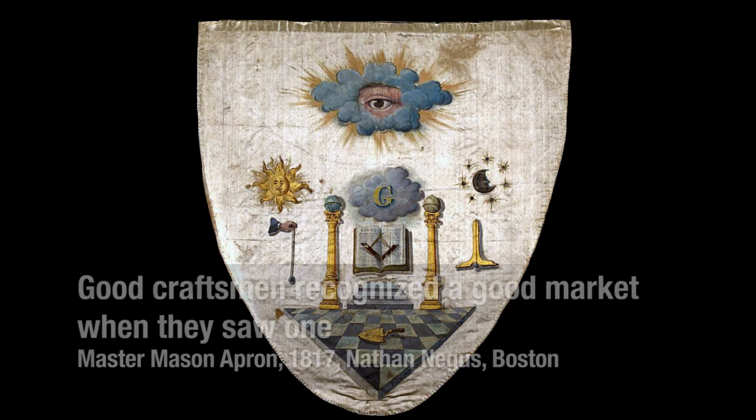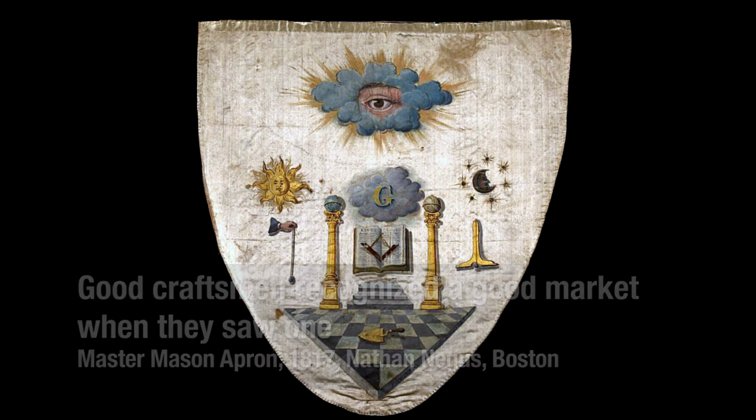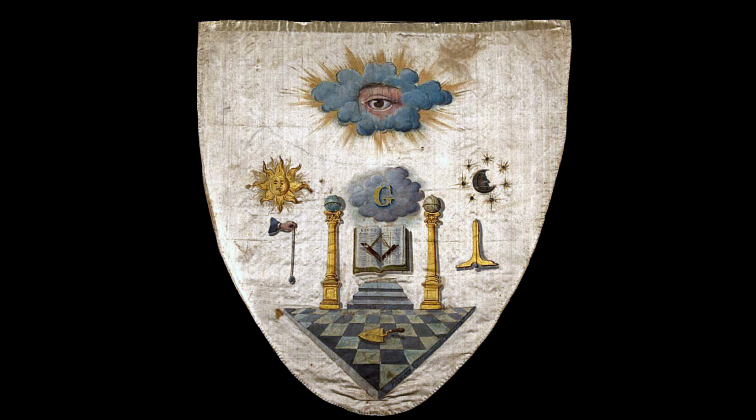And this is another favorite of mine from the collection. And again, one of the things that started to become apparent to me the more I looked at the aprons is that good craftsmen recognized a good market when they saw one. In 1820, Joseph Negus wrote to his younger brother, artist Nathan Negus, from Georgia, "I am now about painting a few Masonic aprons and think of getting initiated a member of that ancient fraternity, perhaps in this place if I remain here long enough to establish my character."